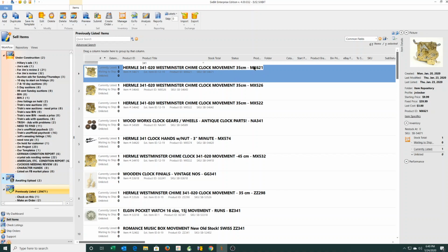And see the MX, MX621. MX is the supplier, so we always know who MX is. Here's NA, and then MX, GG, ZZ, BZ, ZZ. These are all codes that we use, and then we store them under these. We store them with all the other MX, in order. This one will be between 620 and 622. Very easy to find.